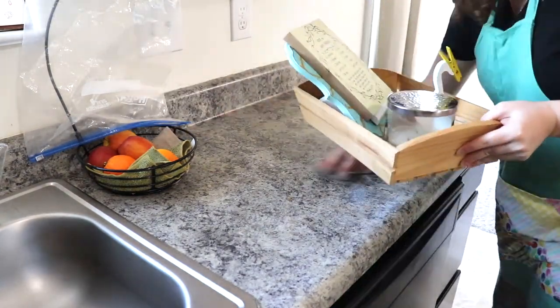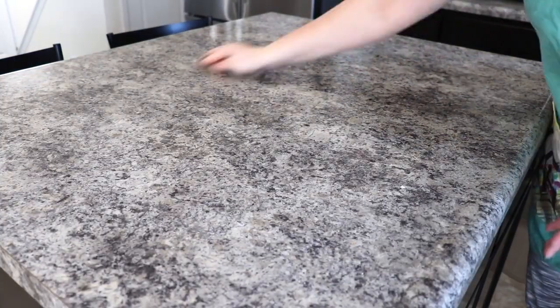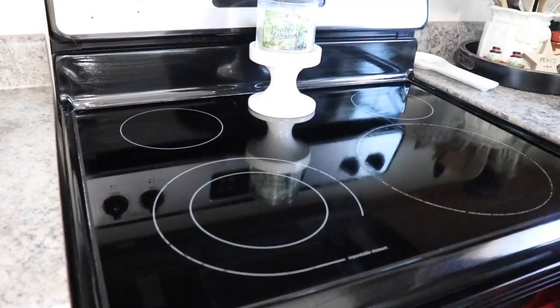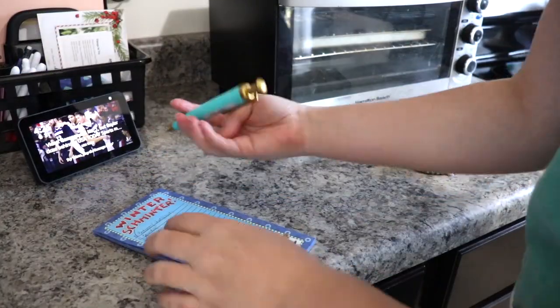the countertops. And to do so, I'm going to be using Mrs. Meyer's all-purpose spray, and I believe this one is in the mint scent. Anyways, I love all of her products, all of her scents. I have pretty much all of the seasonal ones, as well as a couple everyday ones.